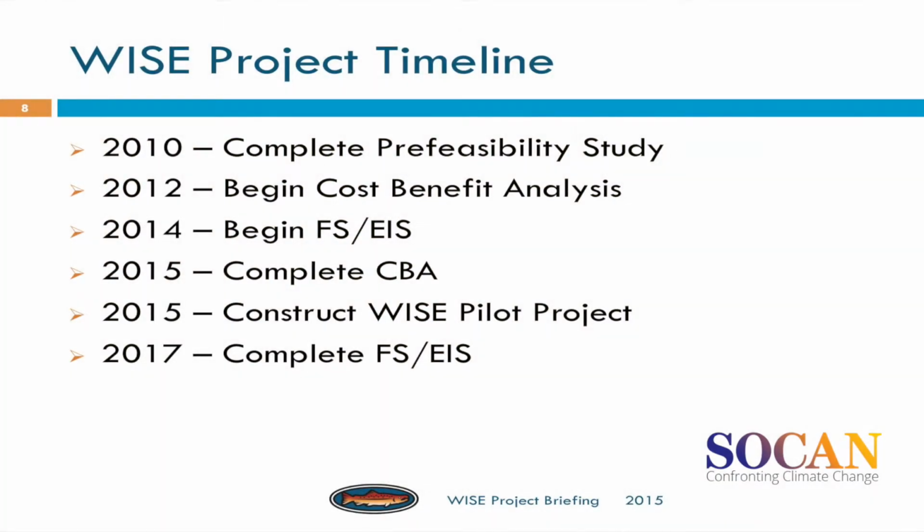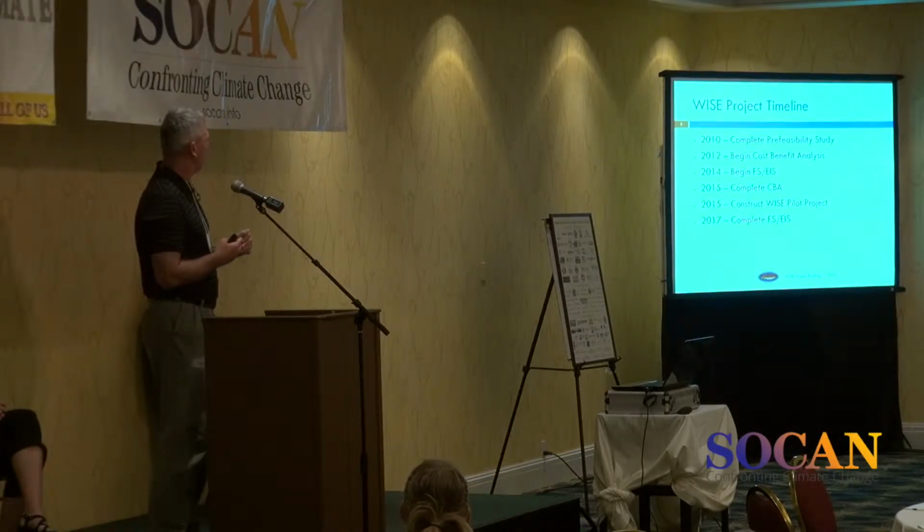It takes a long time to do something of this size. It's not just something you go out and fix like a broken pipe at home. There's a lot of studies that have to be done. So we've been working on it for a while here. We completed a pre-feasibility. Basically, that's a document about this thick, my Bible, that says if you pipe it, you'll conserve water. So it was money well spent, although we kind of knew that at the end. We've done the cost-benefit analysis as well, and that is, if you pipe it, will it pay for itself in the long run? The answer is yes.